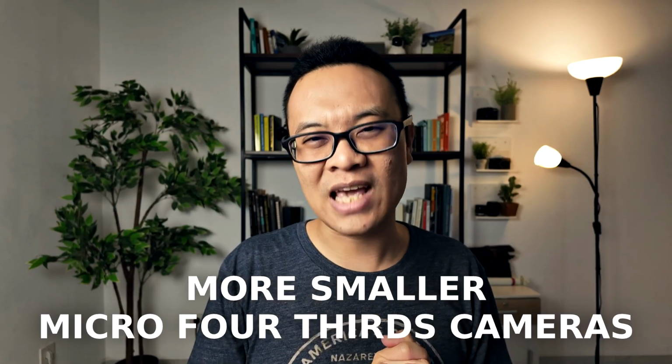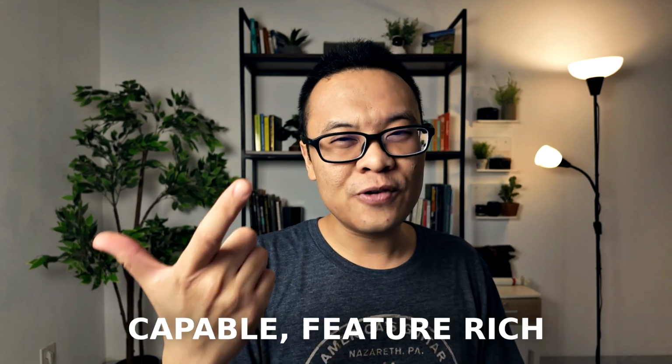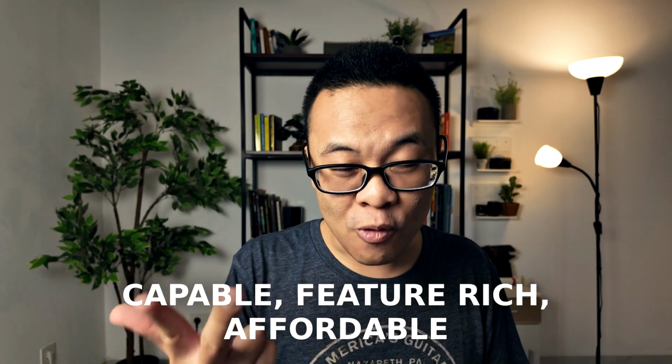So vlogging without an eyepiece really restricts you. You don't really have that much option for wide angle lenses. So yeah, if it had an eyepiece, then I think the G100 would have been perfect, but I digress. Anyway, we need more smaller Micro Four Thirds cameras. Not just smaller, but also capable, feature-rich, and affordable.